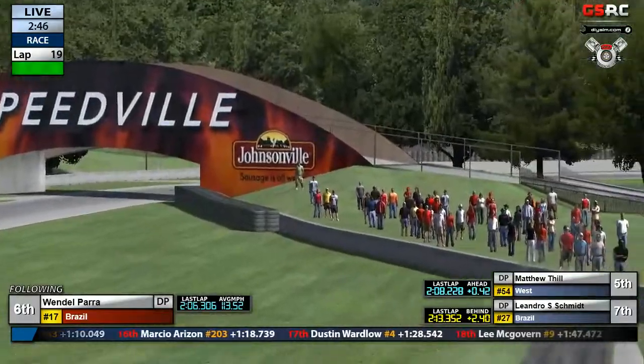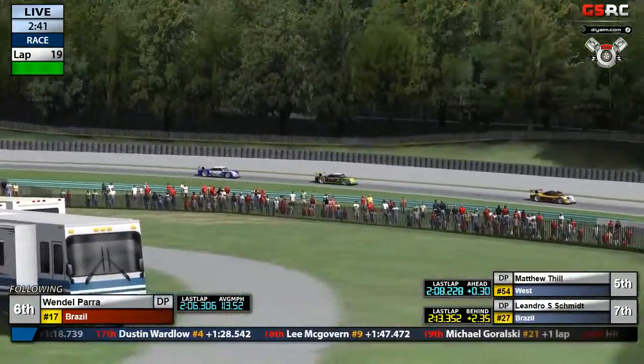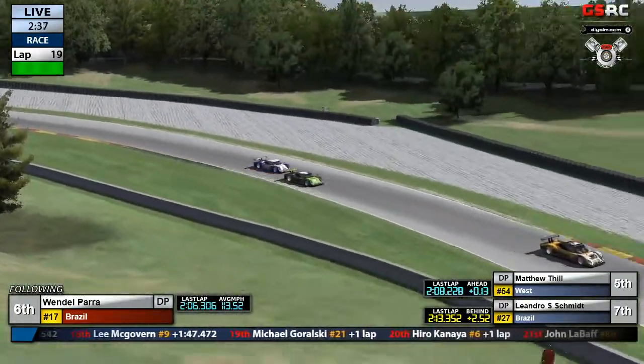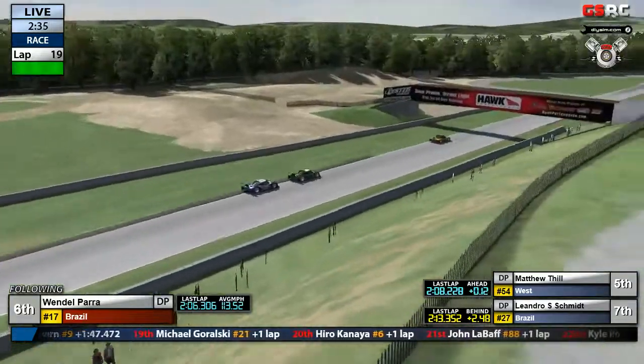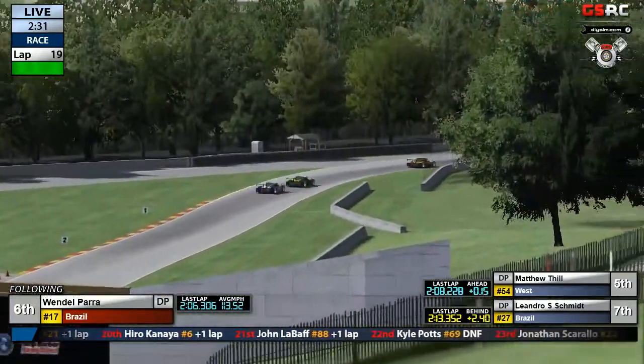Meanwhile, Phil and Parra got together and Phil got around him. So that's a great battle up front. There's a really tough battle for 5th, 6th, and 7th here. Actually, Phil 4th, 5th, and 6th. Phil not giving up as Parra has to work his way past once again.